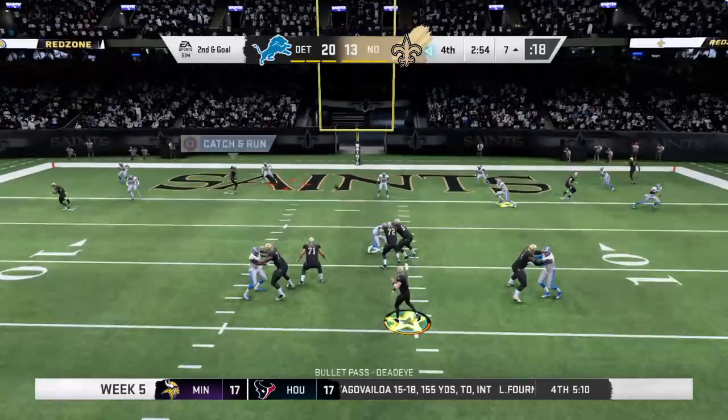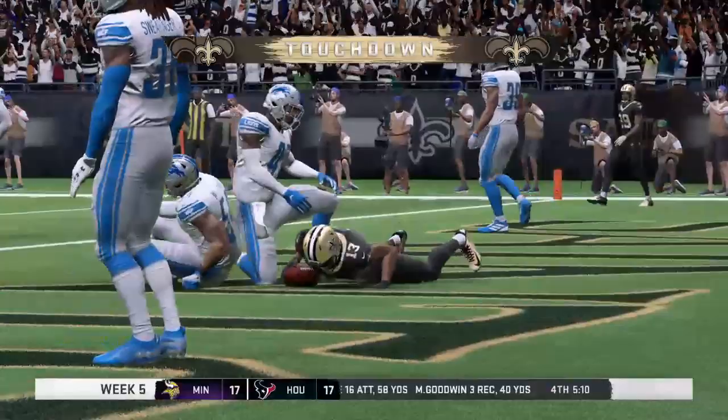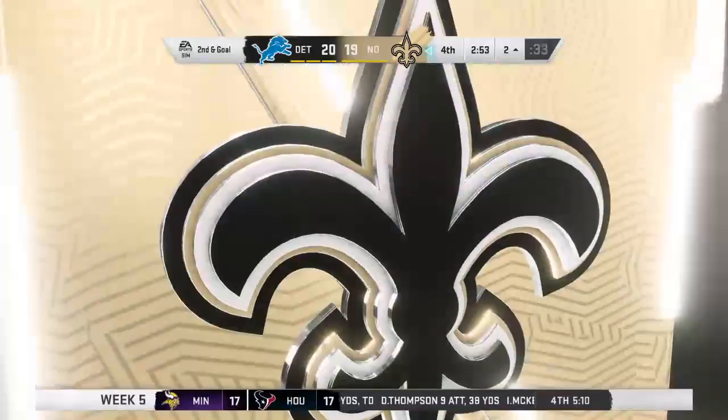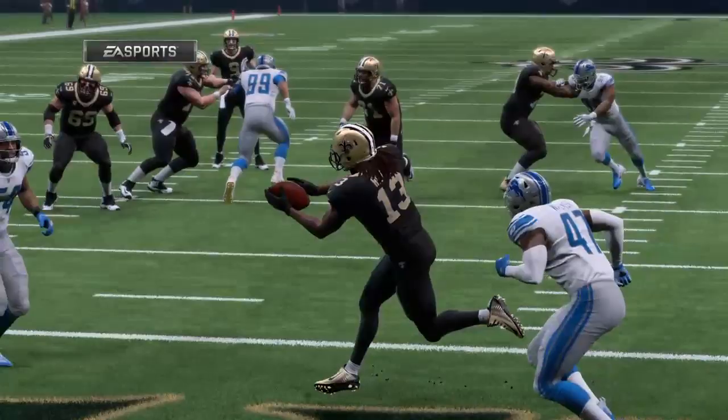Now, Breeze again. And he's got him. It's caught in the end zone. Touchdown, New Orleans. T.Y. Hilton, his second touchdown on the season, as they can now even this game here in the fourth quarter with the extra point.